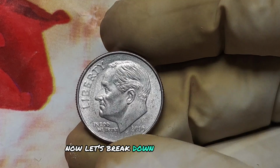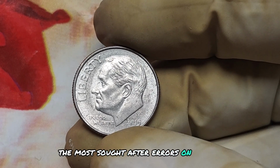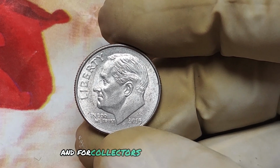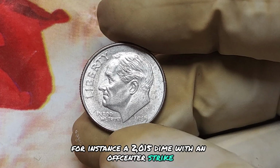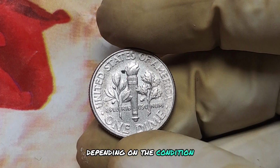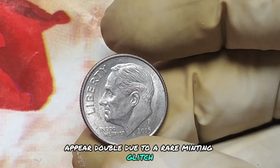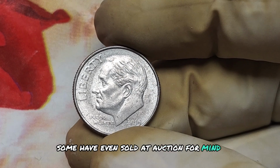Now, let's break down exactly which errors to look for and why they can be so valuable. The most sought-after errors on 2015 dimes include off-center strikes, double dies, and missing elements. These errors make the coin unique, and for collectors, rarity equals value. For instance, a 2015 dime with an off-center strike, where the image is misaligned, can fetch hundreds or even thousands of dollars depending on the condition. But even more valuable are the doubled dies, where certain details, like letters or numbers, appear doubled due to a rare minting glitch. The rarity of these errors drives up the price. Some have even sold at auction for mind-boggling sums.